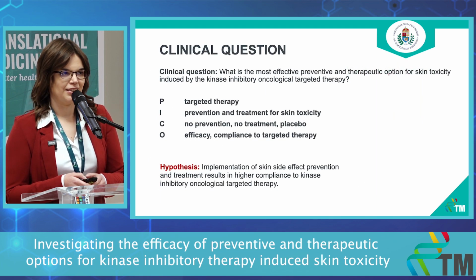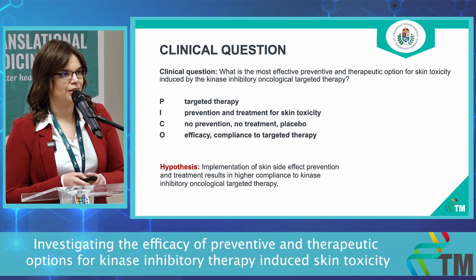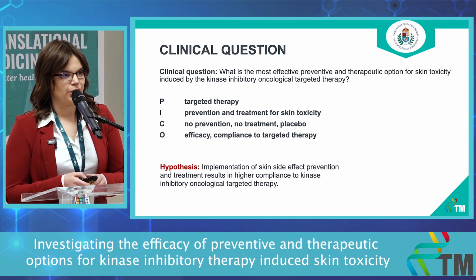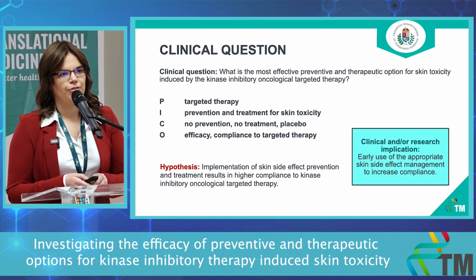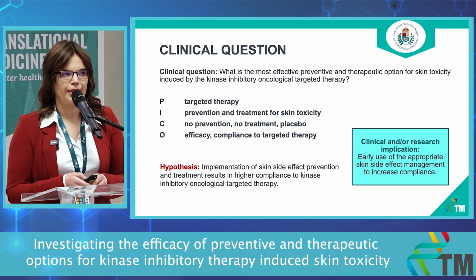My clinical question is the same. What is the most effective preventive and therapeutic option for skin toxicity induced by the kinase inhibitory oncological targeted therapy? We consider to investigate prevention and treatment compared to no prevention, no treatment, or placebo, with the outcome of efficacy and the compliance to the original targeted therapy. Our hypothesis is that implementing skin side effect prevention and treatment results in higher compliance to the original targeted therapy. The implication of the research is that early use of the appropriate skin side effect management will increase compliance.